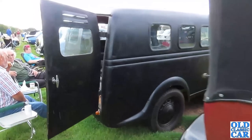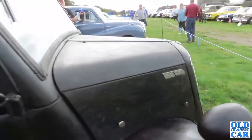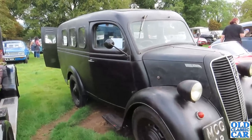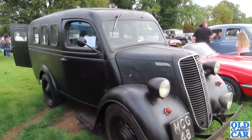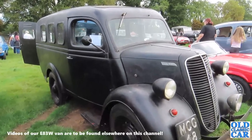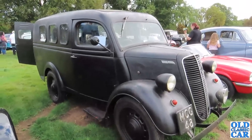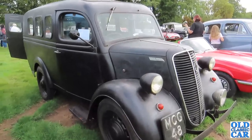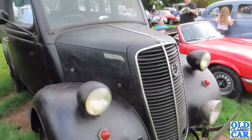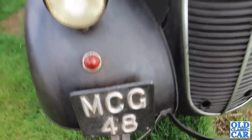Oh, and an E83W van. Now I know who owns this one. This is the first time I've seen this one in daylight. What a great survivor this is. If I remember right, the gentleman that owns it, this originally belonged to his father. It's been sat in his shed for many, many years, and only fairly recently has actually returned to the road within the last year or so. I saw this many years ago, but it was in a really dark shed and I couldn't really see much of it. There was no floor in it or anything. So it's really nice to see it out and about. And this man is very much an advocate of the oily rag, as you can tell. And why not?